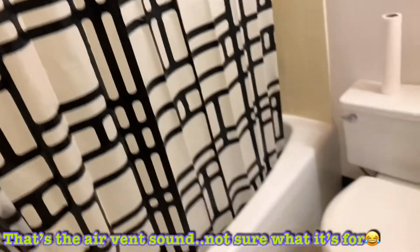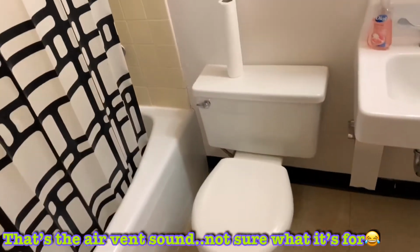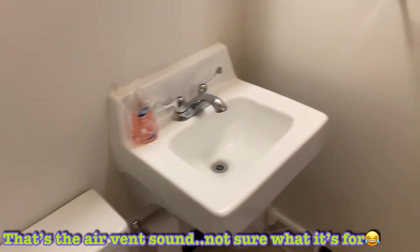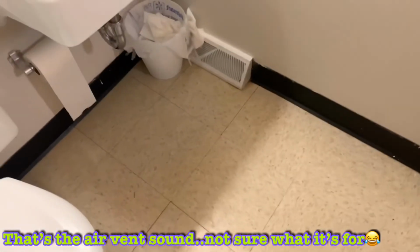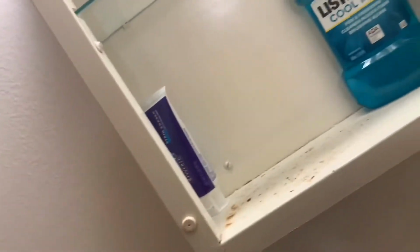We only really have a shower curtain right now. We didn't get any decor for the ground or the walls. So yeah, got some napkins, got some soap. And that is our trash can that is overflowing that I will soon take out. Do not judge us. And then we have a little mirror here with toothpaste and mouthwash and my roommate's toothpaste. That's just our little bathroom.